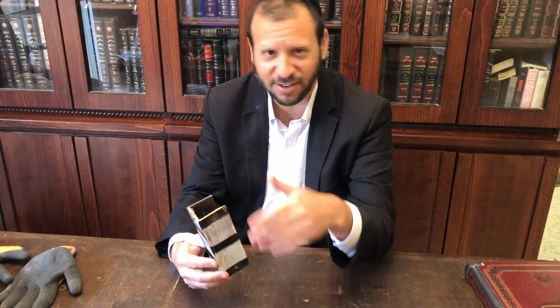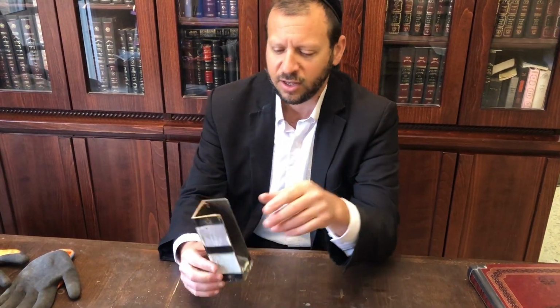Okay, what I'm going to show you now is called the bakbuk. Bakbuk in Hebrew means a bottle, because they used to make these out of soda bottles, and now you can just make it out of anything you want. The idea is like this.